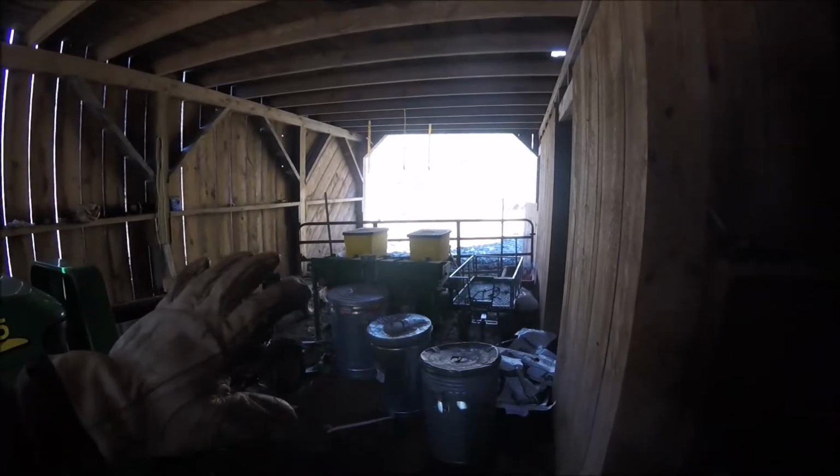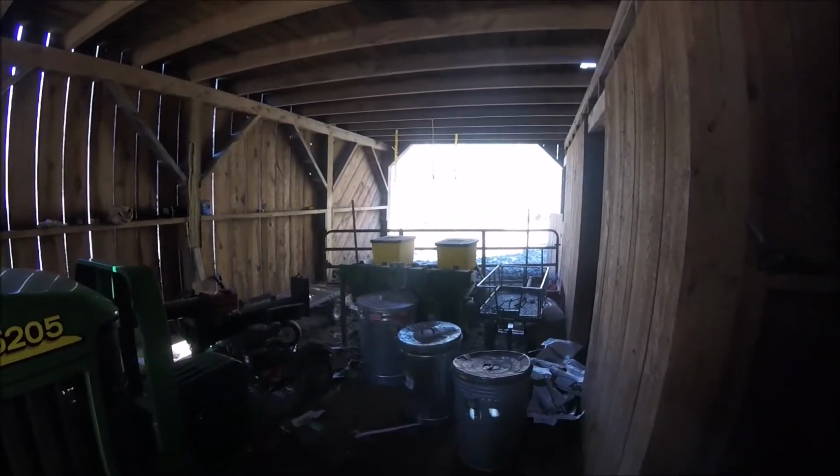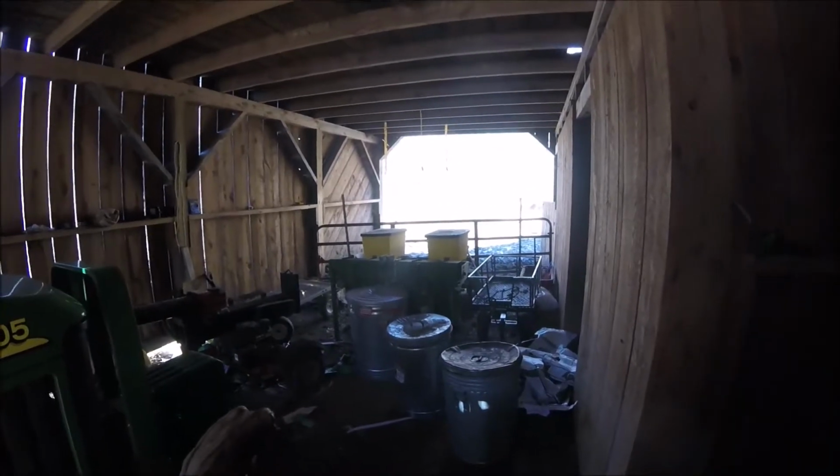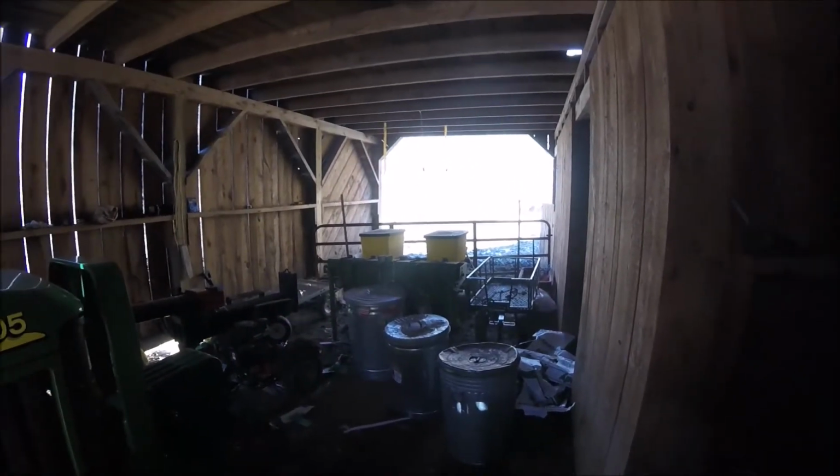For instance, we've got the 2-row corn planter sitting here. If you're growing 10, 15 acres of sweet corn, you need a mechanized planter. I could use a 1-row, which would make it less efficient. I could use a 4-row, which would make it more efficient.